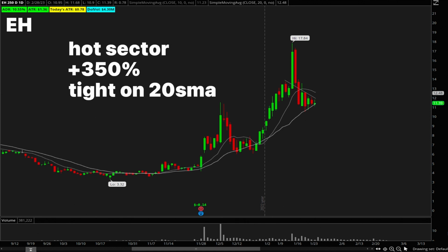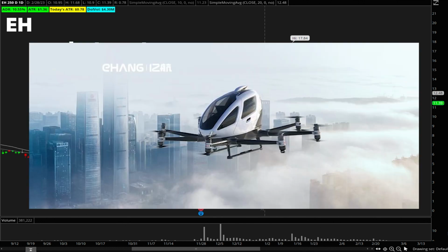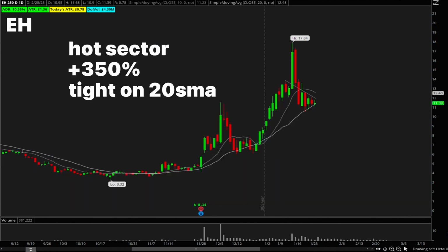It came back to 20-day, got very tight, and then the most important of all, they sell freaking personal helicopter drones. I mean, come on. It does not get any cooler than that. So without further ado, let's give it a shot.